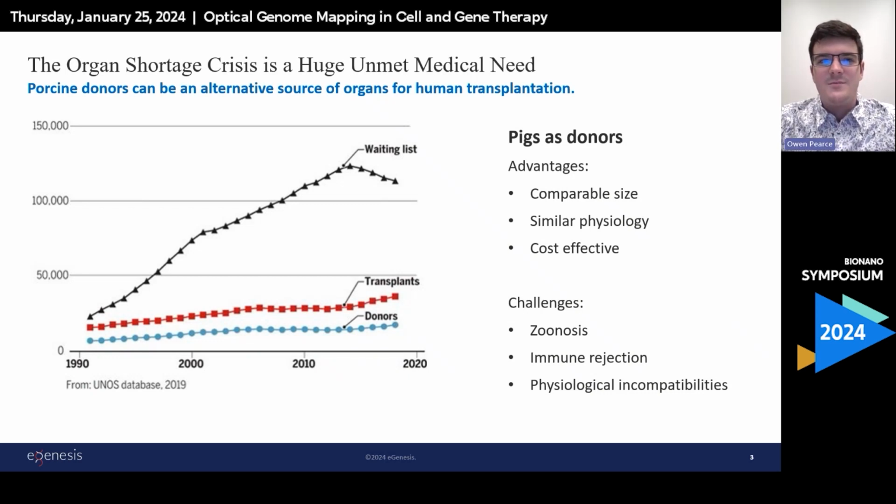Here at eGenesis, we believe the porcine donor can be an alternative source of organs for human transplantation. And why are we interested in pigs as donors? Well, there's a number of different advantages, notably the comparable size of porcine organs relative to human organs, similarities in the physiology of these organs, as well as pig farming being a cost-effective and well-established method in today's society. In addition to these advantages, there are a number of challenges that will need to be overcome in the world of xenotransplantation, namely the zoonotic risk or immune rejection between molecular incompatibilities of porcine donors and human recipients, as well as physiological incompatibilities.